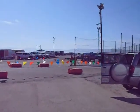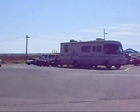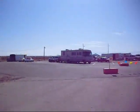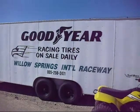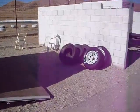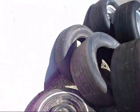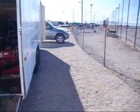Pits are getting full. And things are looking good. So here's my little race trailer. A little quad racer. And I'm actually going to do me some Corvair tires today. Got me some four luggers here, I'm going to put new tires on for my caveman car.